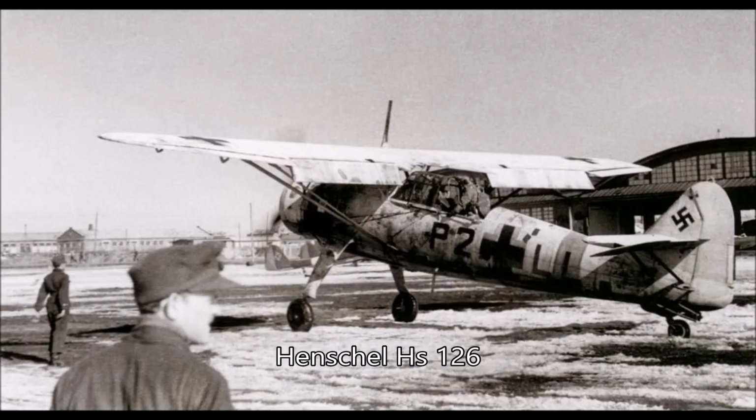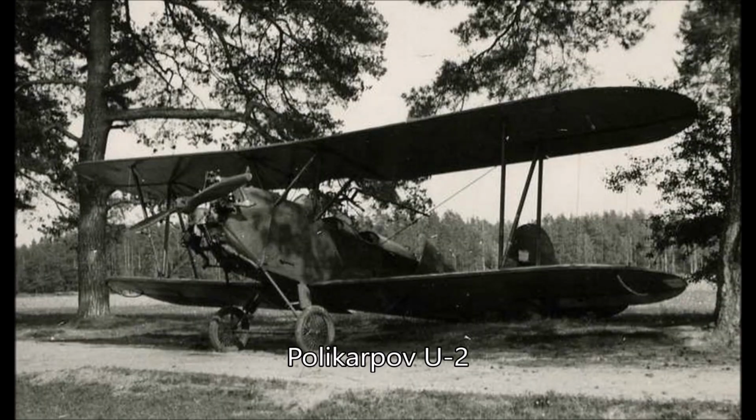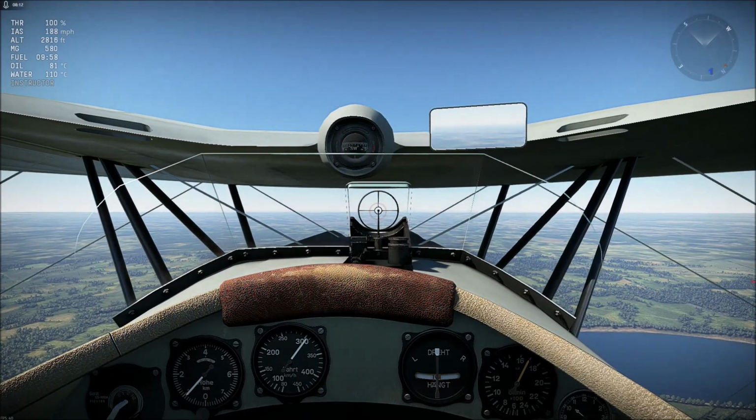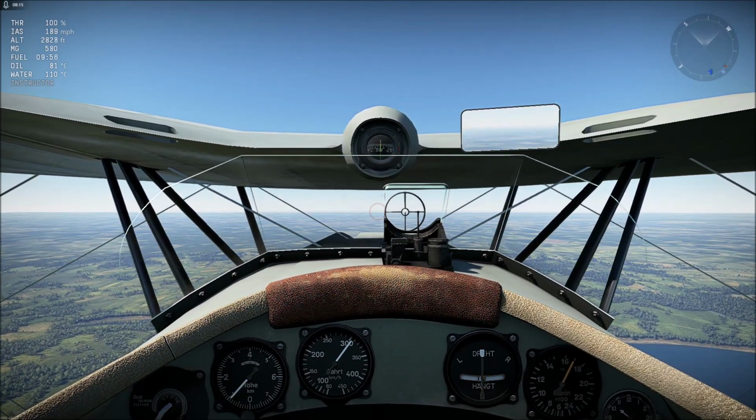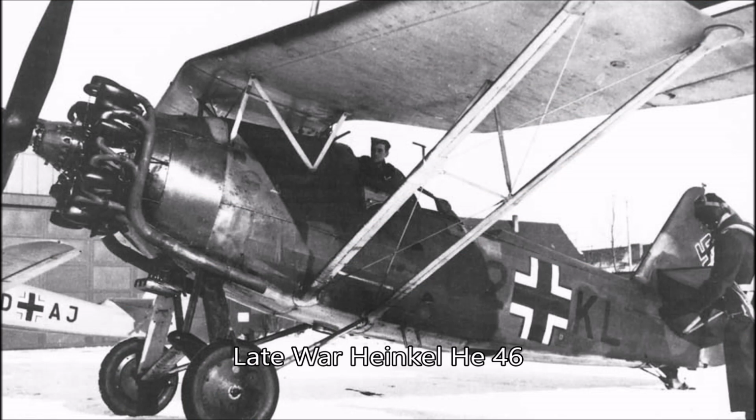However, by the time of the German invasion of Poland in 1939, most had been replaced by the Henschel HS-126s, and were relegated to training roles. A few were supplied to Hungary prior to Operation Barbarossa, and in 1943, taking a leaf out of the Red Army Air Force's book with their Polikarpov U-2 night harassment squadrons, many Heinkel He-46s were taken from training squadrons and once again pressed into frontline service, this time as nighttime harassment bombers in 1943.